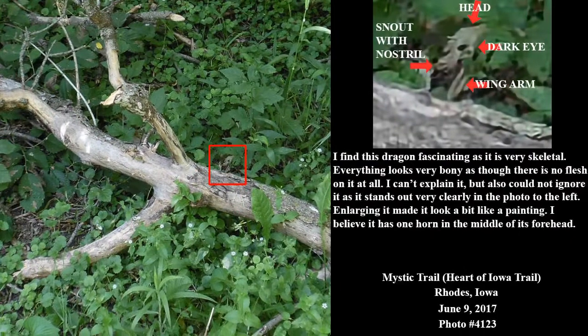I find this dragon fascinating, as it is very skeletal. Everything looks very bony, as though there is no flesh on it at all. I can't explain it, but also could not ignore it, as it stands out very clearly in the photo to the left. Enlarging it made it look a bit like a painting. I believe it has one horn in the middle of its forehead.